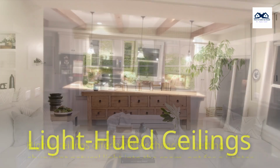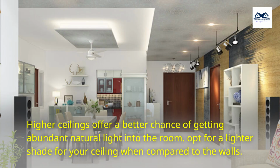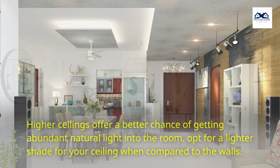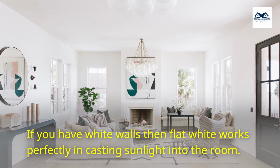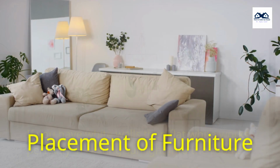Light-hued ceilings. Higher ceilings offer a better chance of getting abundant natural light into the room. Opt for a lighter shade for your ceiling when compared to the walls. If you have white walls, then flat white works perfectly in casting sunlight into the room.